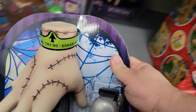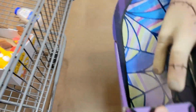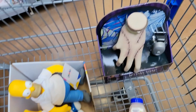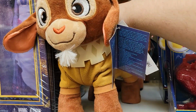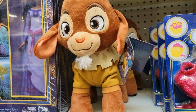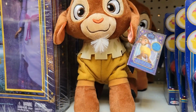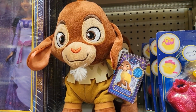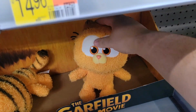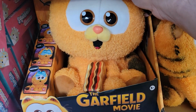Not gonna lie, I'm kind of tempted to maybe pick this up. I'll put it with the stuff for now. Yep. I've only ever seen the baby Garfields at my Walmart, but I've never seen this Garfield.